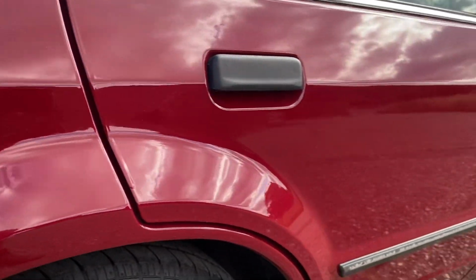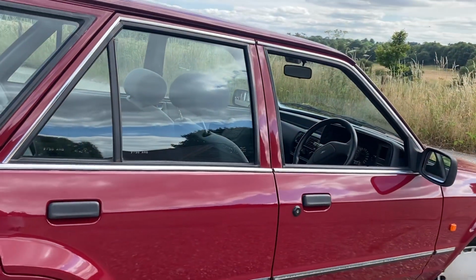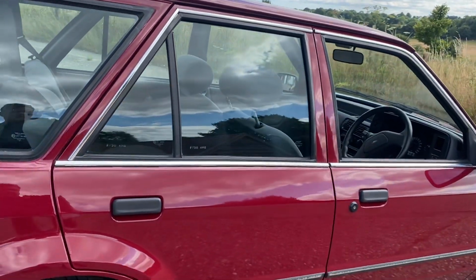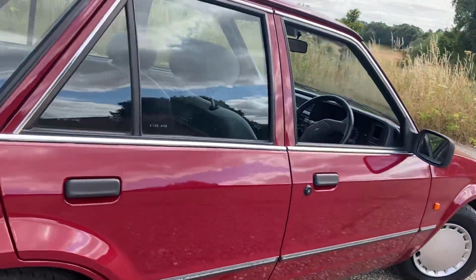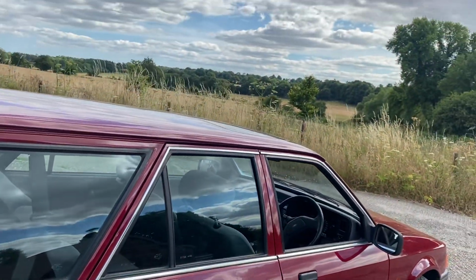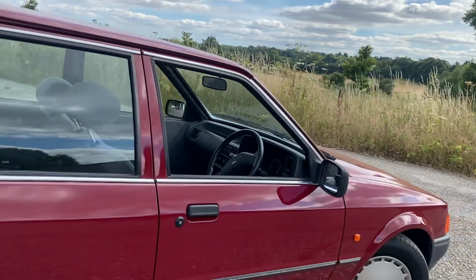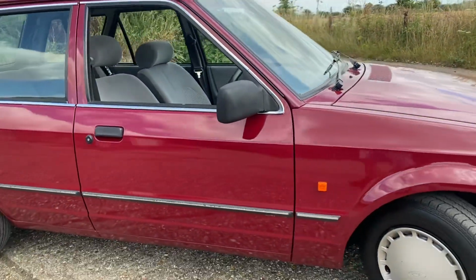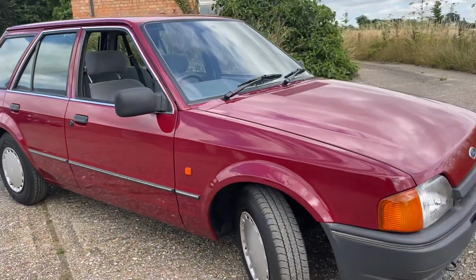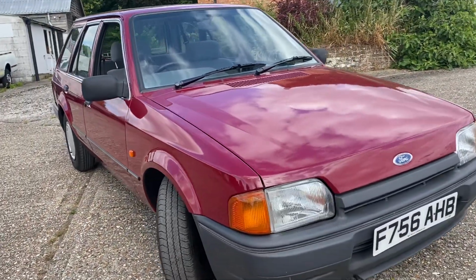Now you've got to be careful with these Escorts. They were partial to a bit of rust, as we well know. This one's rock solid and all under-sealed, so you haven't got to worry about any welding. In fact, the MOT was done last in April 2022, so it's got MOT through to April 2023. It didn't have any advisories on the last MOT, and that is pretty impressive for an Escort of this age. So I think that gives you an idea of the condition.